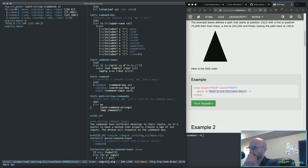So this function here gives me a sequence of 4 command maps. It gives me the command type here of move, line, close. It specifies the coordinate system was absolute in every case because these are all uppercase. And then the input to them, it just takes the numbers.